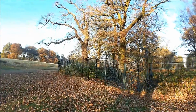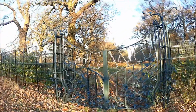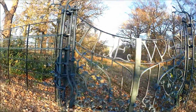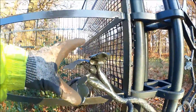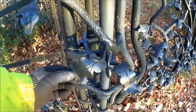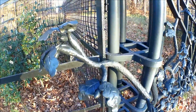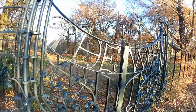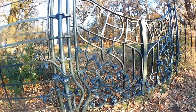So here we are. I've actually already finished repairing my gates. Here they go. And the pieces that are repaired were these leaves here, this one, and this one. So they were re-welded on and then repainted, and a few little touch-ups on paint. And apart from that, it's all working absolutely fine, beautiful.